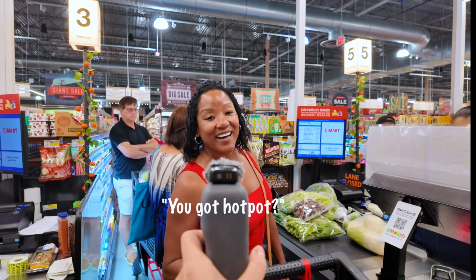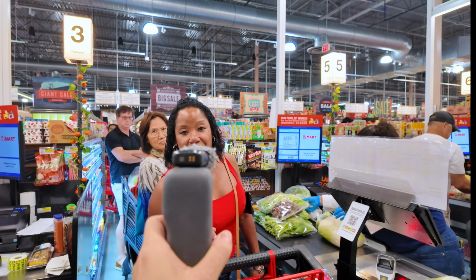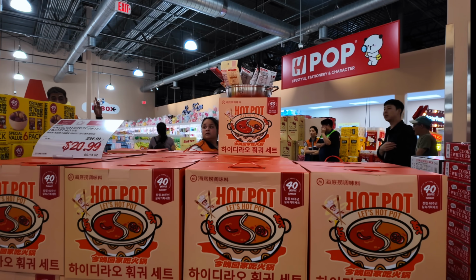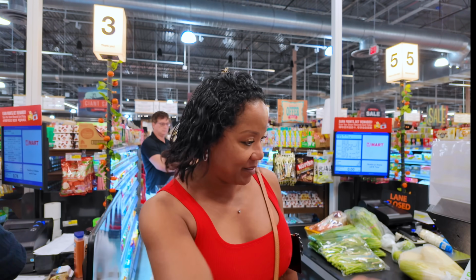You got a hot pot? Oh yeah, I got the two special hot pots too for my kids. Oh, a good choice. It comes with the pot and all the other special stuff. Really good choice. I'm from China. I'm half Korean, so that's why I got all this.